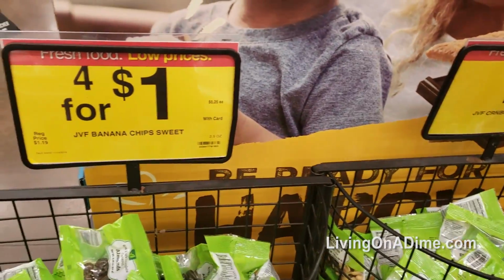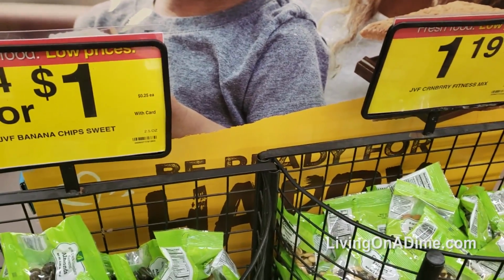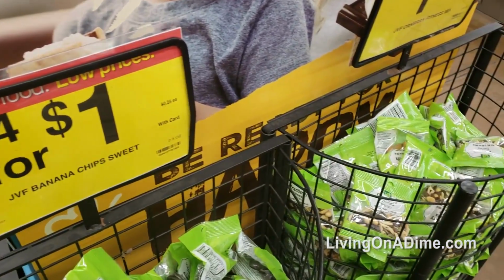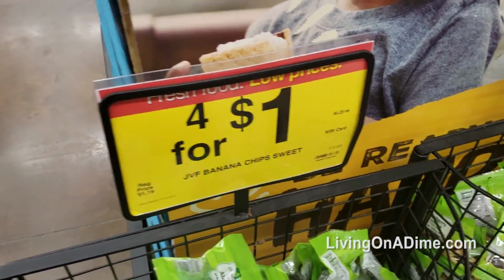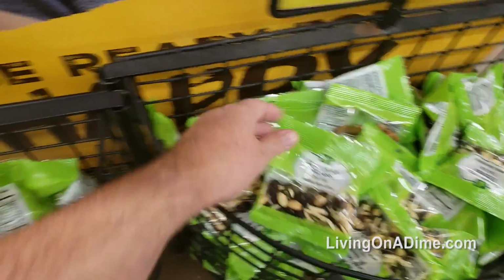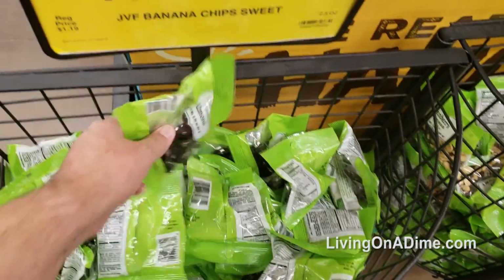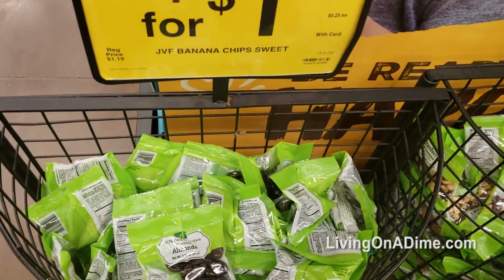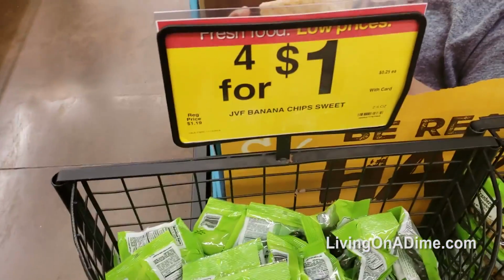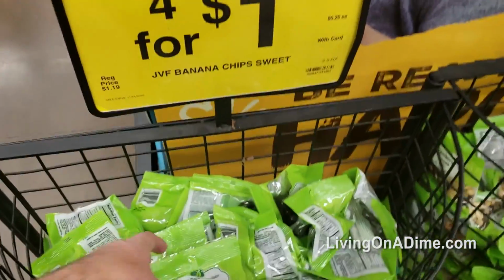Well, look, that sign says 4 for $1, and that says $1.19. Well, I checked, and it says $1.18 for the banana chips. And I thought, well, man, there's trail mix here, and there's almonds and stuff like that. So we love these dark chocolate almonds. And normally they're like $8 or $9 a pound for them. And I saw this 4 for $1. I was like, could that be true for these two?